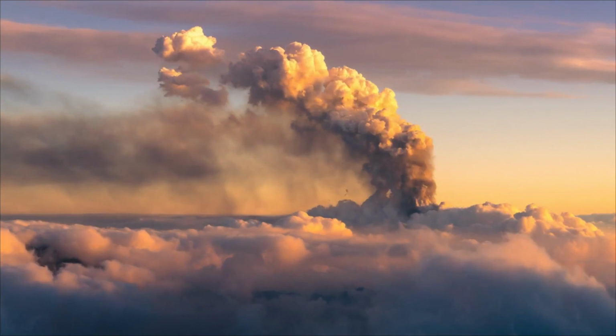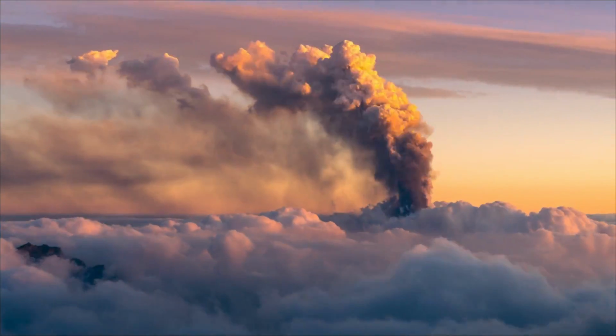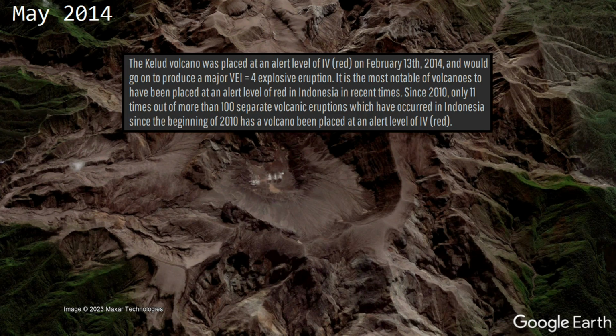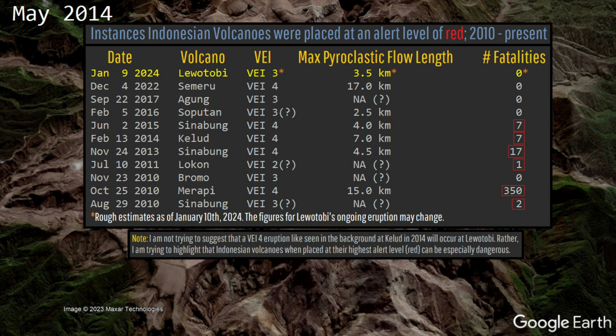What I am trying to say is that it might be too dangerous to even attempt a lava flow diversion, as while structures can be replaced, people cannot. Lewotobi's current eruption has so far not caused any casualties, unlike the majority of times when a volcano in Indonesia has been placed at an alert level of red since 2010.